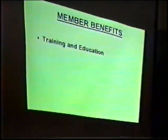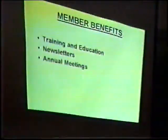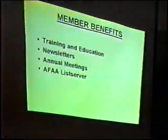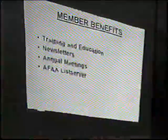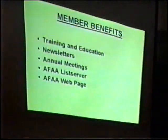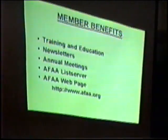Benefits include training and education, newsletters, and annual meetings, usually in Las Vegas. There's the AFAA list server. There's a pretty good site on the internet that will come to you. It's a lively discussion. They have a pretty good web page with a lot of information on it. There's their address.